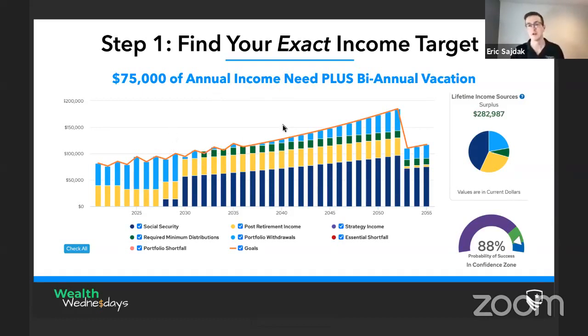And so if we just upload their situation with all of their assets, notice at the end of their life, they have $282,000 left. So they have a little bit of a buffer living out into their 90s. And this gives them an 88% probability of success. For those that don't exactly know how we plan for retirement, we run every situation under 1,000 simulations, if you will. Okay. So in one of those 1,000 simulations, variables are changed a little bit in each situation.